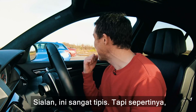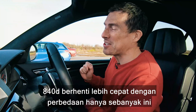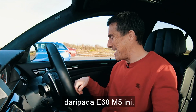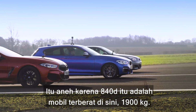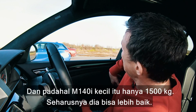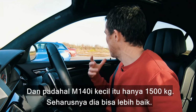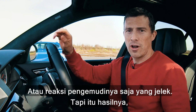Oh, damn it, it's super close, but I think the 840d actually stopped in a shorter distance just by about that much than this E60 M5, which is bizarre because that 840d is actually the heaviest car here. It's 1900 kilos, this is 1850. And that little M140i is actually just 1500 kilos, so it should have done better. Clearly not got the brakes, or the reactions of the driver were just bad.